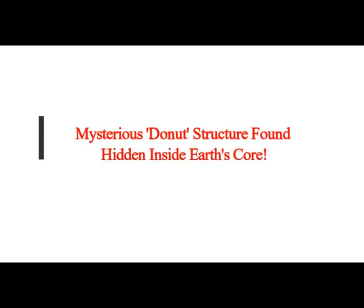Mysterious donut structure found hidden inside the Earth's core. This is by Hrvoje Tkalčić on The Conversation. About 2,890 kilometers beneath our feet lies a gigantic ball of liquid metal, our planet's core.